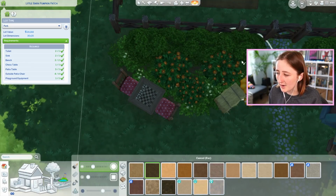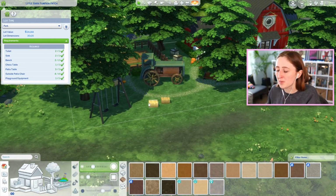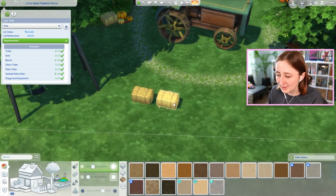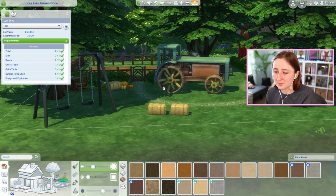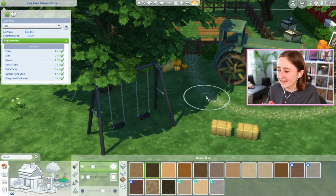This is such a chaotic way to build because I've put all the lot requirements just out. I mean, I've mostly put them away now, but I knew I needed to have 4 of these. So I just put 4 in the front and then was planning on using them eventually. I feel like to watch this is probably so annoying because it's just a mess.